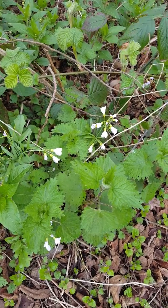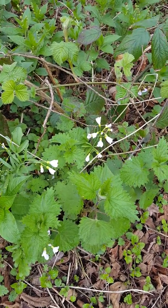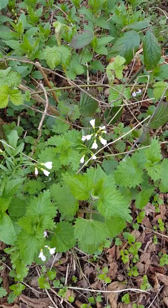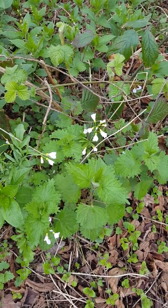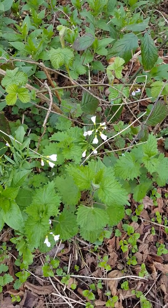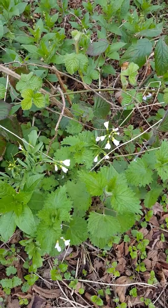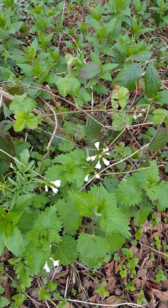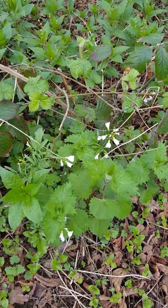It's a member of the cabbage family. It's very, very tasty. It's got a slightly peppery taste. It is a wild edible, but also very important. It's a very important plant for the orange tip butterfly. Its larvae will live off of this and also off of another plant called hedge garlic. It's a lovely little plant.